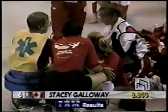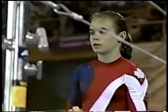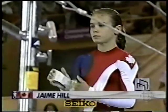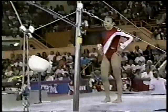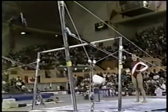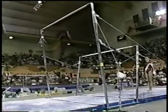There's an 8.8 for Stacey Galloway on the uneven bars, and that in spite of an obvious injury to both her knees. So now the pressure falls squarely on the shoulders of Jaime Hill, the youngest member of this Canadian team. And it all comes down to this, Alfie. She's got to come up with a great routine. Simply put, you just have to hit your routine, and Jaime has done this 1,000 times before, and she is being put in a very difficult position.